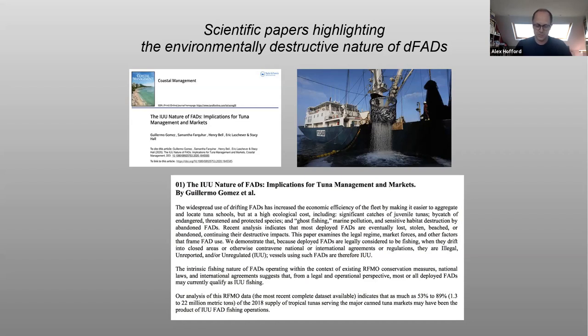We demonstrate that because deployed FADs are legally considered to be fishing, when they drift into closed areas or otherwise contravene national or international agreements or regulations, they are illegal, unreported and/or unregulated. Vessels using such FADs are therefore IUU. The intrinsic fishing nature of FADs operating within the context of existing RFMO conservation measures, national laws and international agreements suggests that from a legal and operational perspective, most or all deployed FADs may currently qualify as IUU fishing. Our analysis of the RFMO data indicates that as much as 53 to 89%, that is 1.3 to 22 million metric tons of the 2018 supply of tropical tuna serving the major canned tuna markets may have been the product of IUU FAD fishing operations.